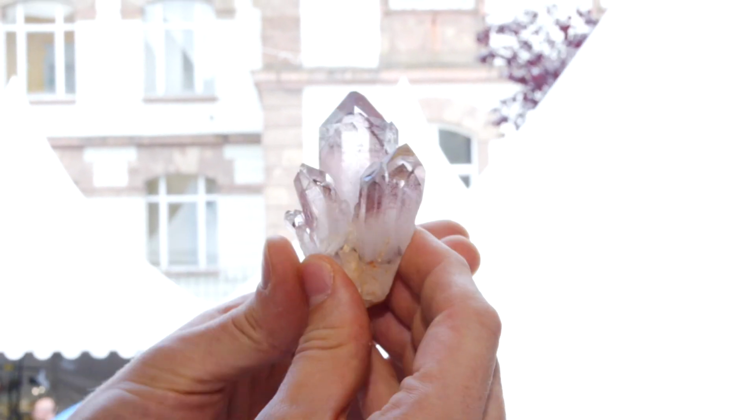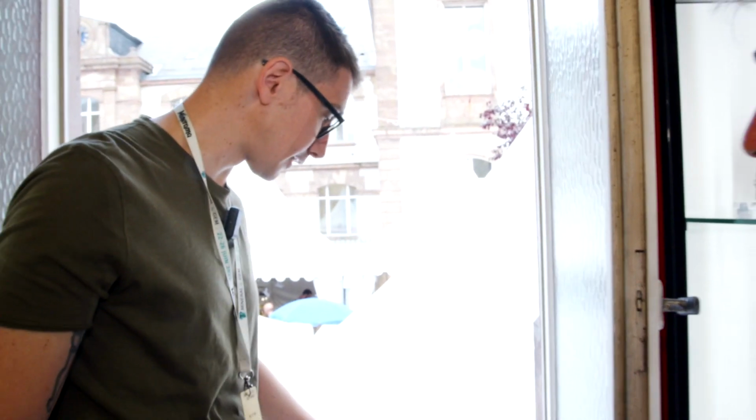So getting the iron oxides off of these crystals, it is a lot of work. Yeah. It really makes them very nice for display in the showcase for the collection.